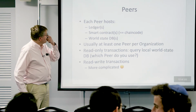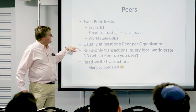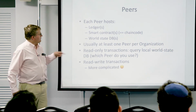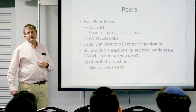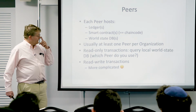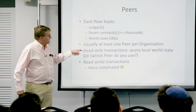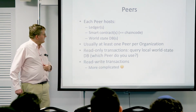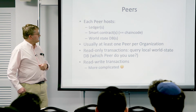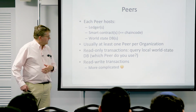Okay. So each peer hosts a ledger copy, the smart contracts, which is the same as chain code, and the world state database. Usually you have one peer per organization. So in the credit card example, the merchant would have a peer, the bank would have a peer, Visa would have a peer, and so forth. For read-only transactions, you can query the local world state of any peer. That's the question of which one do you choose, because they're not necessarily synchronized. That's a good question. Read-write transactions are a bit more complicated.